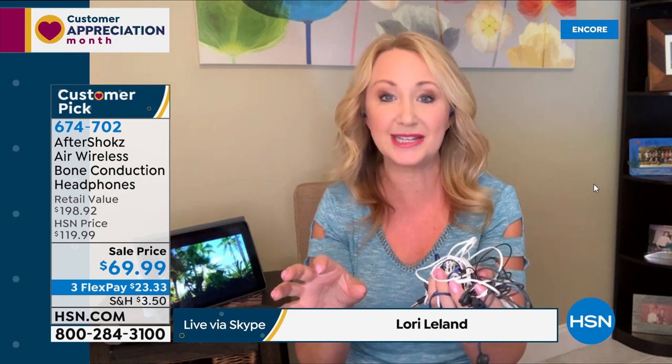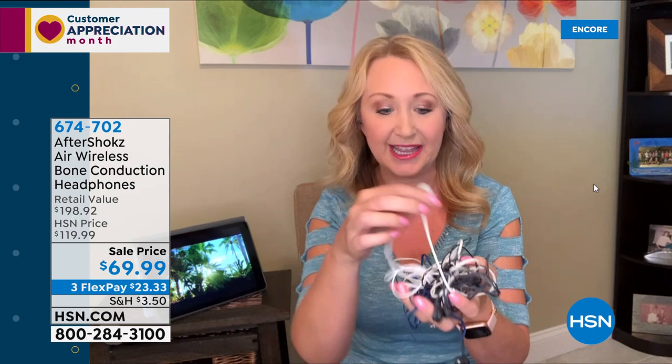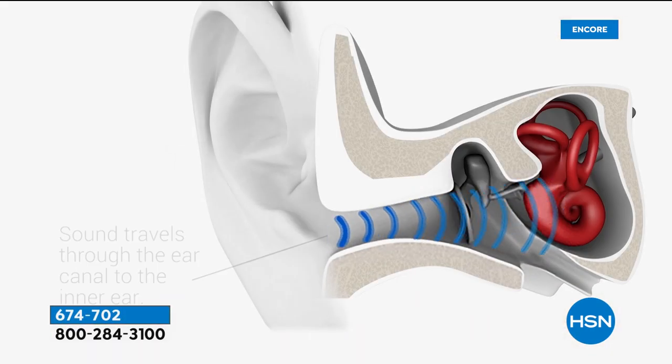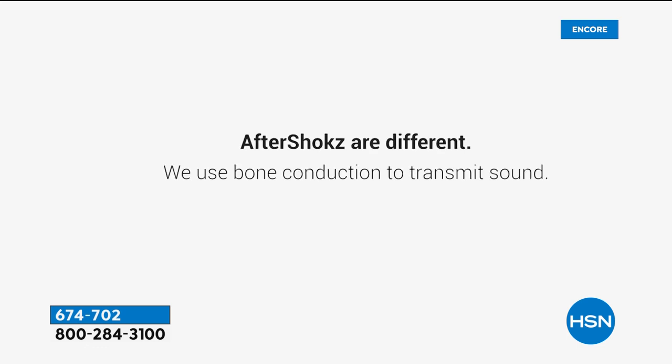Now, it sounds kind of crazy, but no longer are you going to have to deal with trying to jam these things in. Also, you have no cables, cords, or wires because this is a totally wireless system. And these are the lightweight ones, Suze. These are the Air. They only weigh 1 ounce, right? We love these. And you don't have to deal with sound traveling through the ear canal.